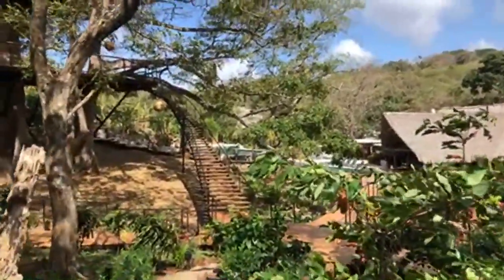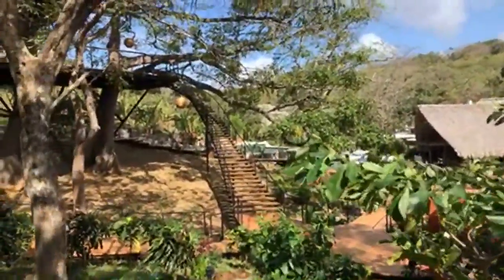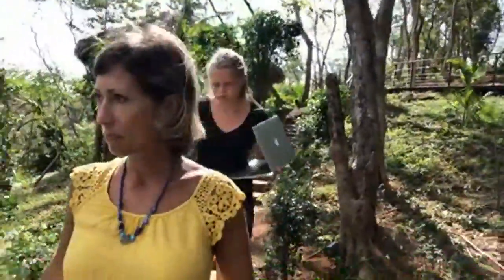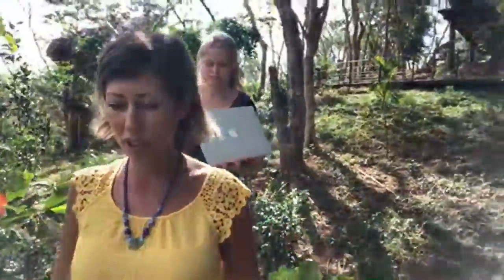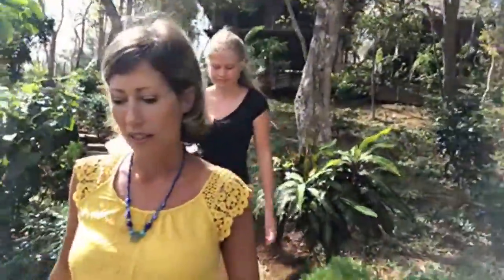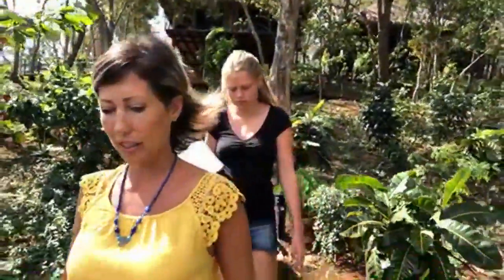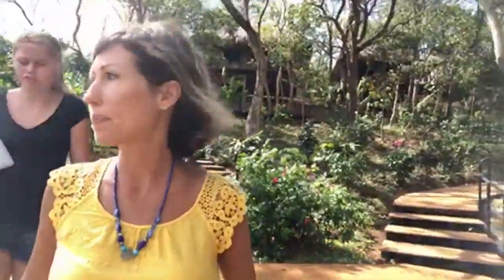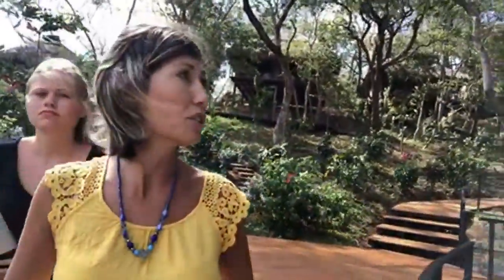We're almost there. It's been amazing, and it's a really short distance. If you ever come to San Juan del Sur, you take a shuttle here. They have shuttles that go every day at certain times, and then you can come in. So we can go in the treehouse. I just think it's going to be a little bit windy if we go in the treehouse.